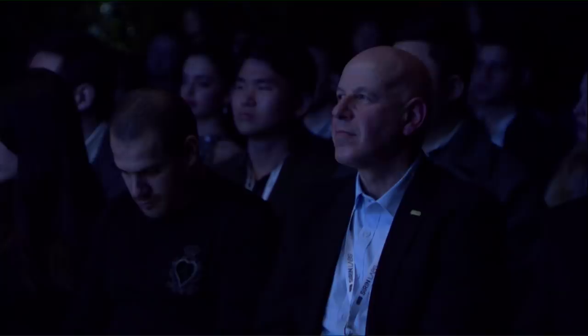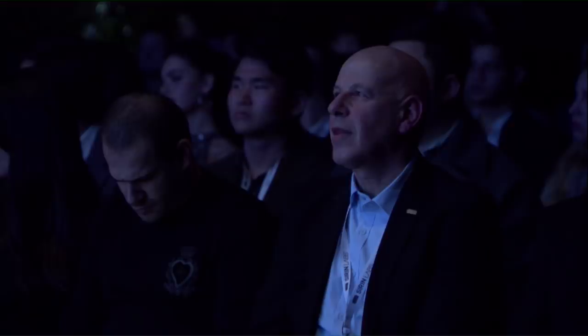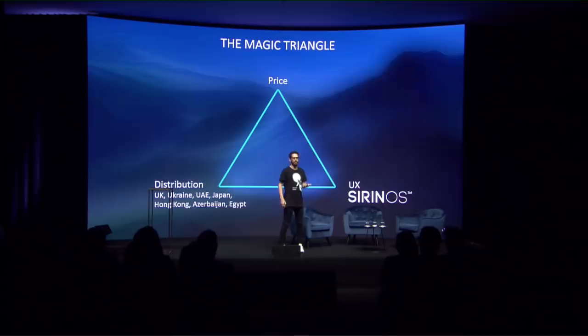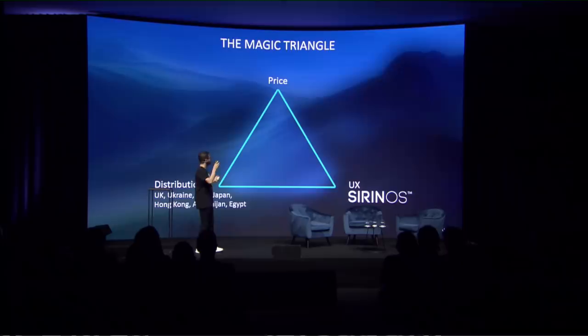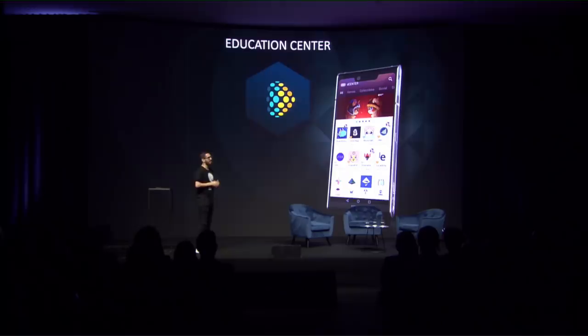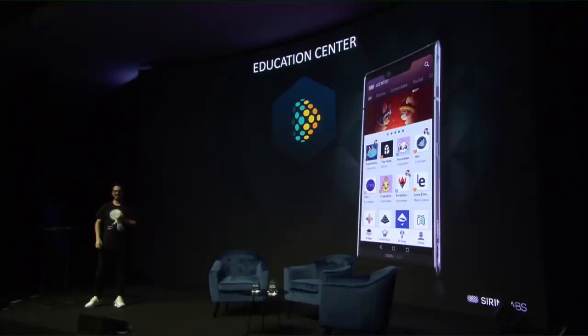So I thought, what can we do over here with the FINNEY phone? How can we make this phone cost $1 and not $1,000? And we embraced this concept and we created the education center. What is the education center? It's a very exciting thing for us.